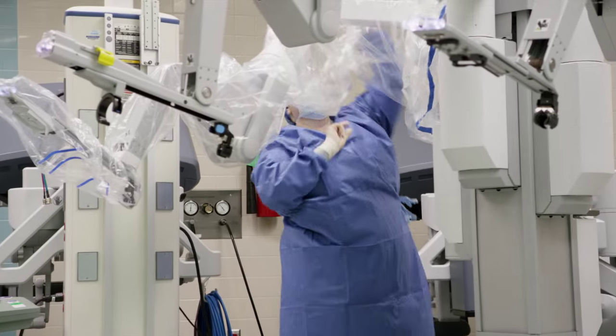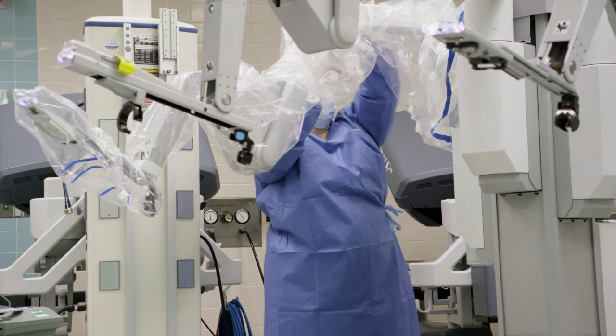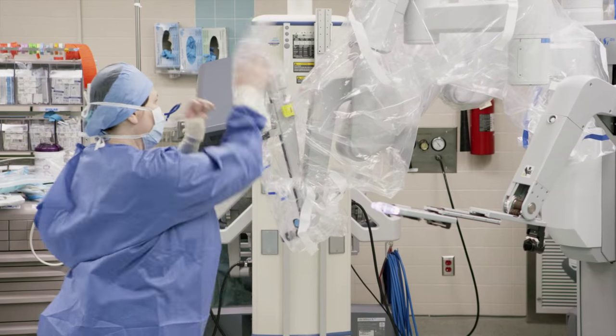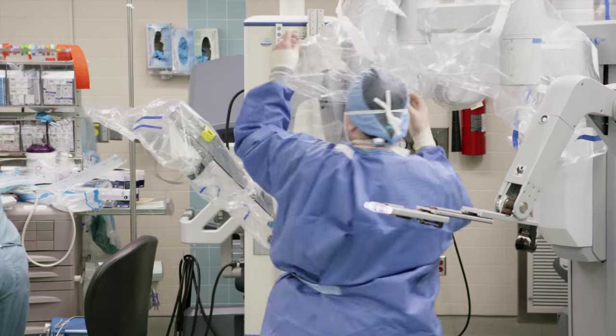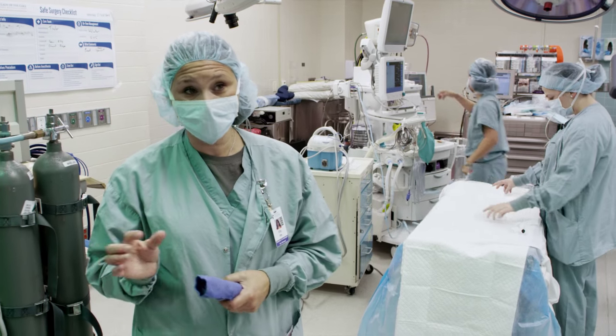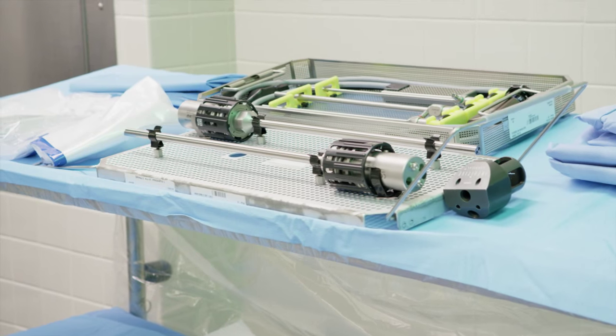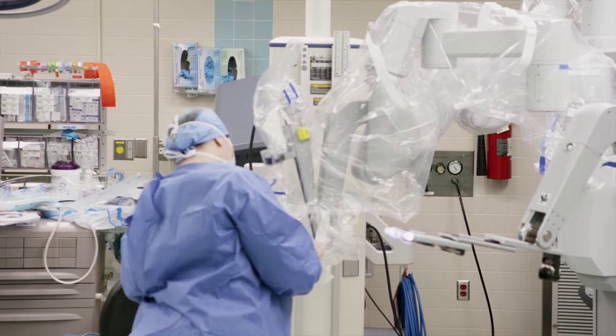Rose is draping out our robot. She's making sure that everything is sterile for the patient. It is a big benefit to use the robot for this type of procedure. We're making much smaller incisions. And we're able to repair the problems that he's facing with the smaller incisions rather than a big incision. So they heal a lot faster. The risk of infection is a lot lower.